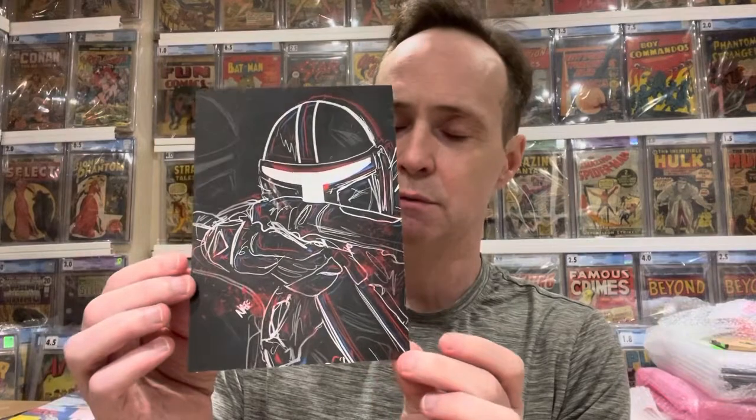And then a really great Vampirella variant. This is a nice one. And last but not least, another little print. It looks like The Mandalorian. It's kind of cool. And that's the Comic Tom portion of this unboxing.